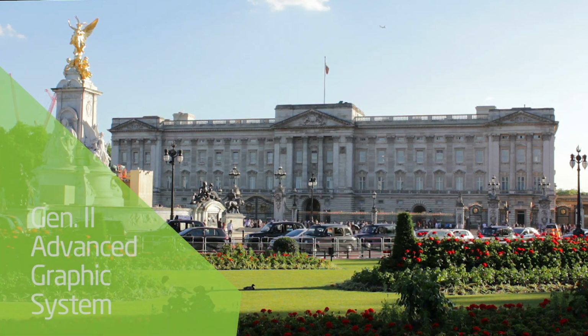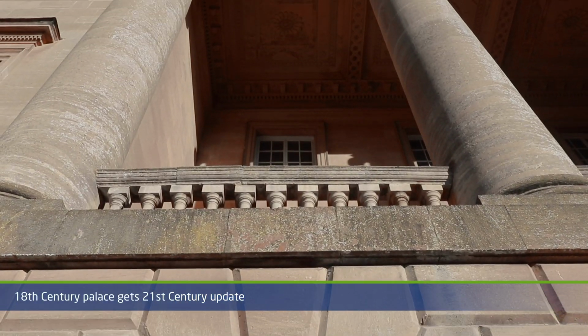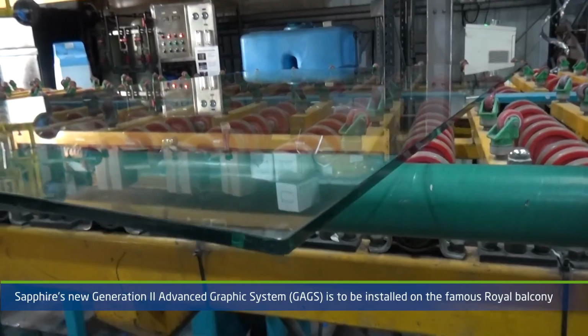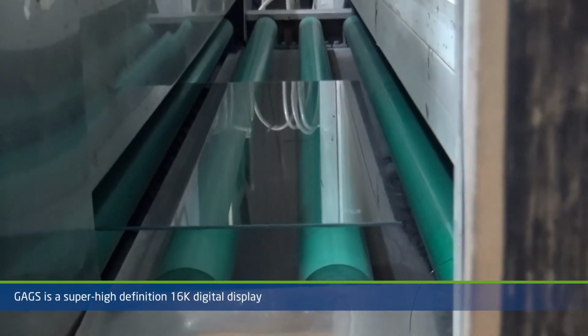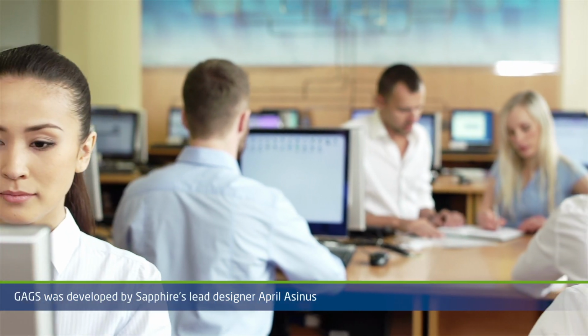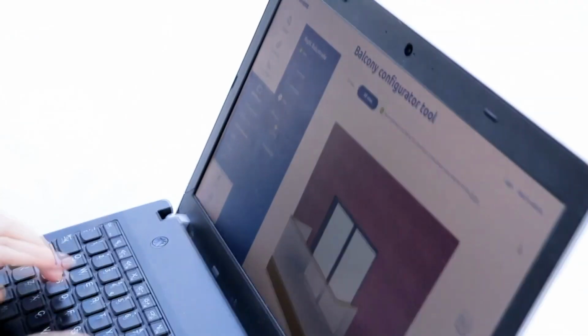London's most famous palace balcony is set to get a 21st century makeover thanks to Sapphire and its latest balcony advancement, GAGS, or Generation 2 Advanced Graphics System, an ingenious graphic screen that allows every balcony to be truly unique. Developed by Sapphire's chief designer April Asinas, GAGS is the next step in the development of our cab's design technology.